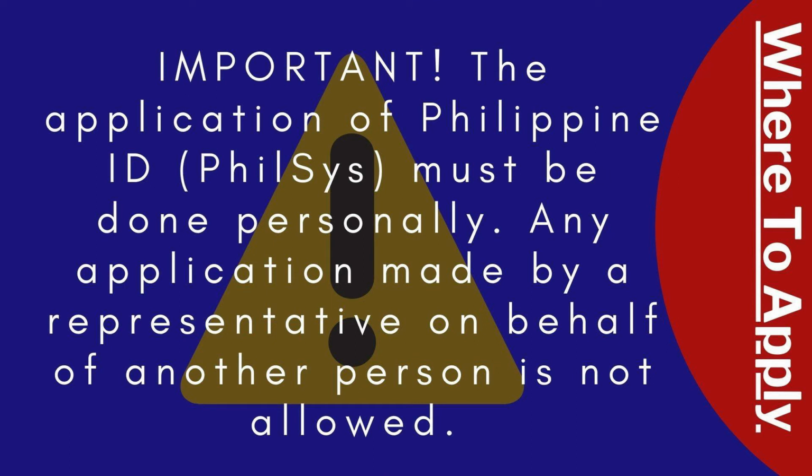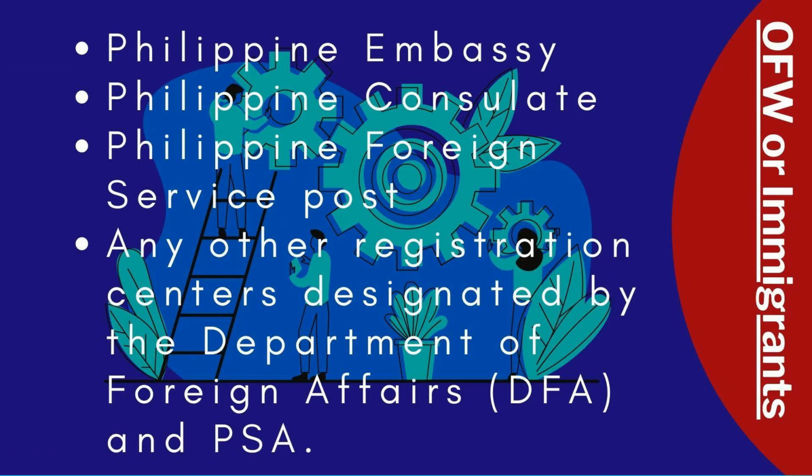Important: the application for the Philippine ID must be done personally. Any application made by a representative on behalf of another person is not allowed. For OFWs or immigrants, you can apply at the Philippine Embassy, Philippine Consulate, Philippine Foreign Service Post, or any other registration centers designated by the Department of Foreign Affairs and PSA.